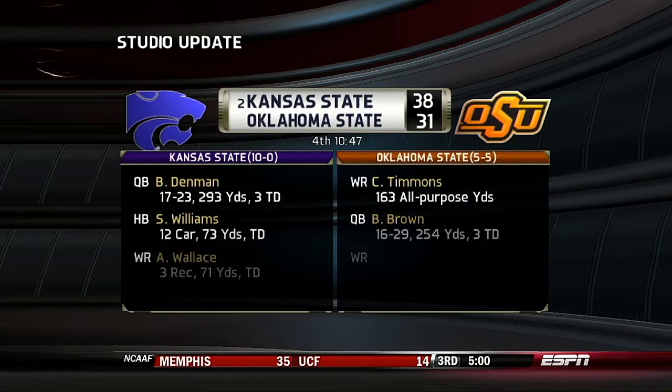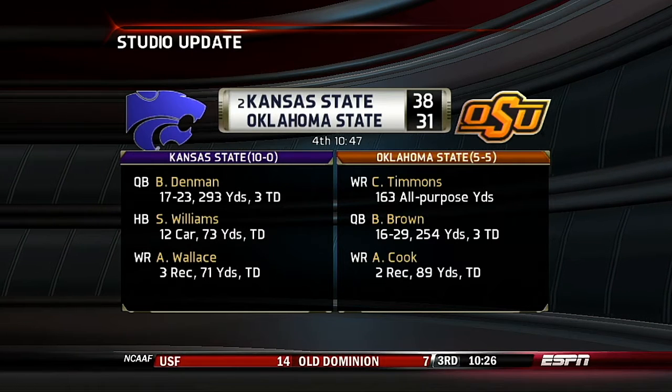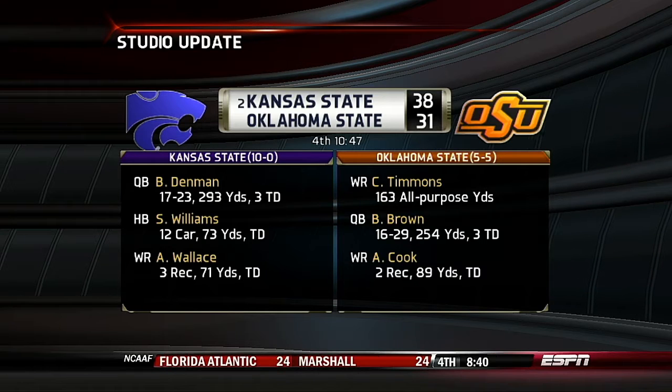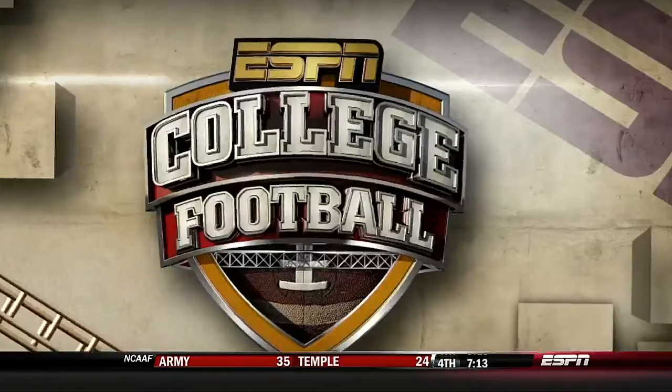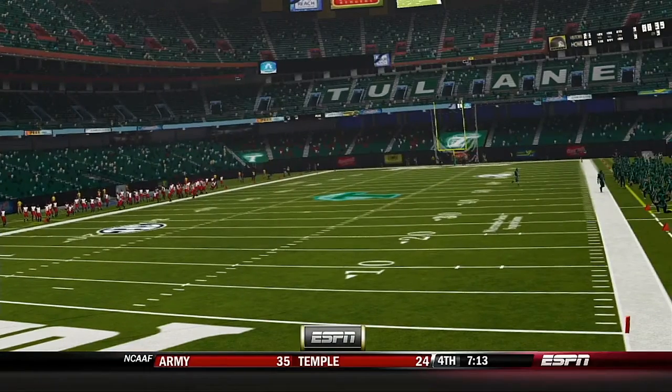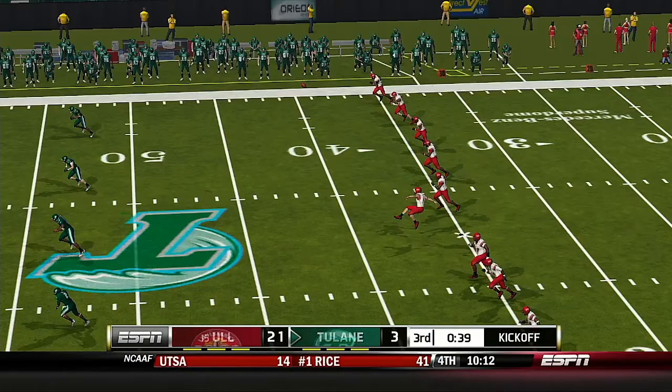The Wildcats take the field as the second-ranked team in the country. Let's take a look at this one again. The Cowboys strike through the air, getting into the end zone for a touchdown. The Wildcats are out front, 38-31. Well, there's some talk this week that we might see some upsets this week. I don't think you can ever expect that to happen, though.